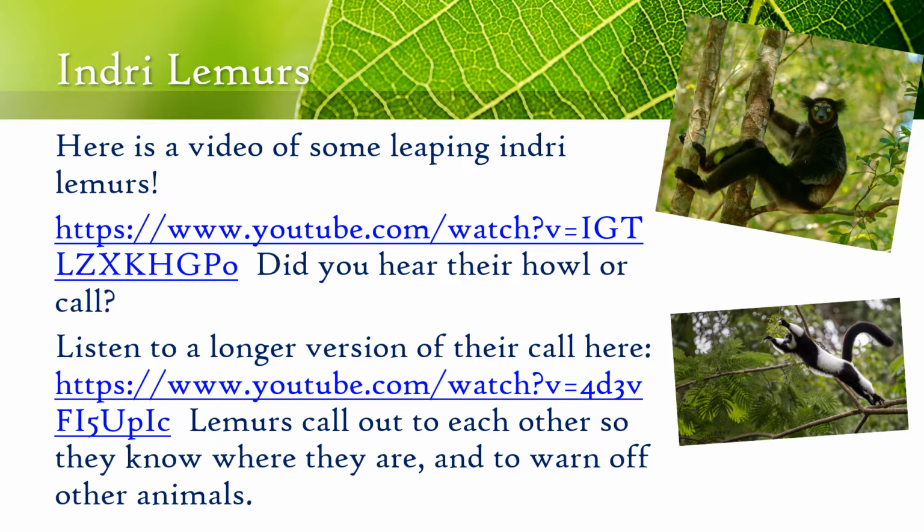So we are doing 3 pages in our lemur fact file this week, the last 3 pages, and each of those pages is going to be all about a different lemur. So today we are doing the indri lemur. Tomorrow it's the mouse lemur, and the day after that is the ringtail lemur.